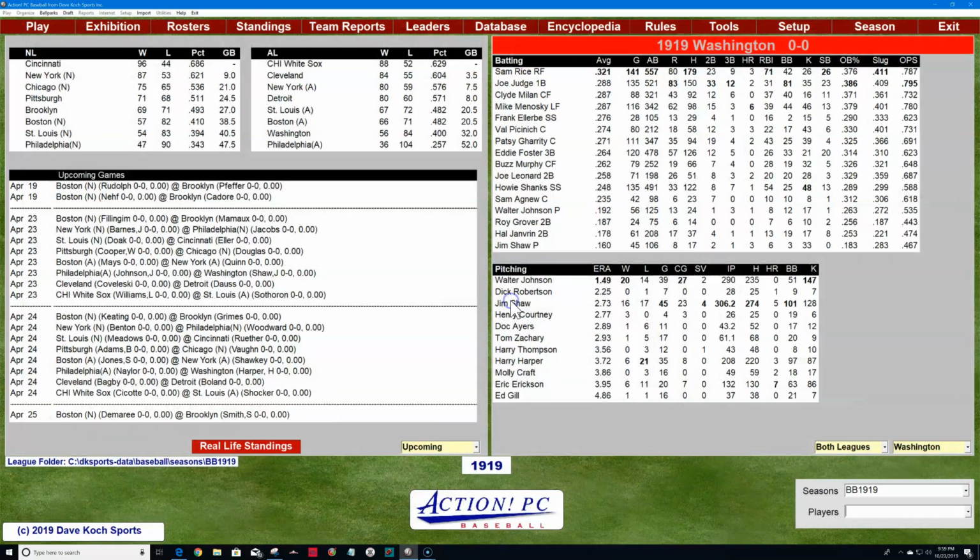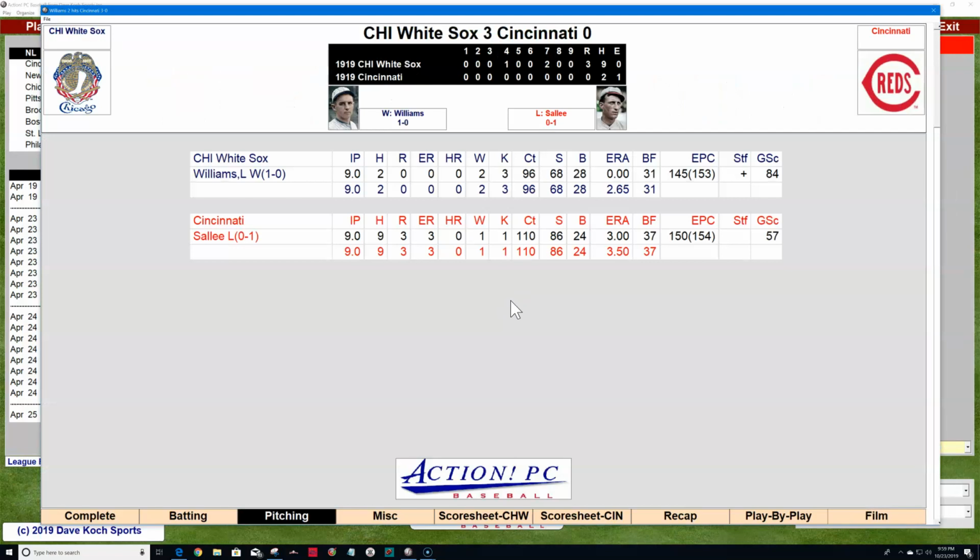White Sox will go ahead and take the win. So the Chicago White Sox beat the Reds 3-0. Williams gets the win, goes to 1-0. Sally drops to 0-1. Complete game for Lefty Williams, but you had a lot of those back in the day when the bullpen was still pretty much very uncommon.